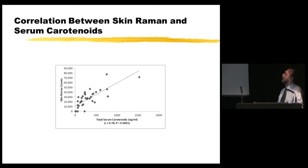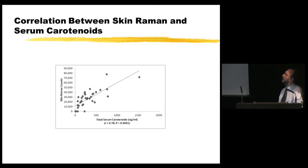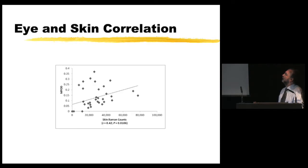And the skin carotenoids likewise change here, with skin carotenoids increasing with age. So that seems to be something that changes with age. And finally, skin carotenoids correlate with total serum carotenoids. And finally, the first time, again, we don't usually see this correlation in adults, but skin carotenoids is a good surrogate marker for what's going on in the macular pigment optical density in these children.